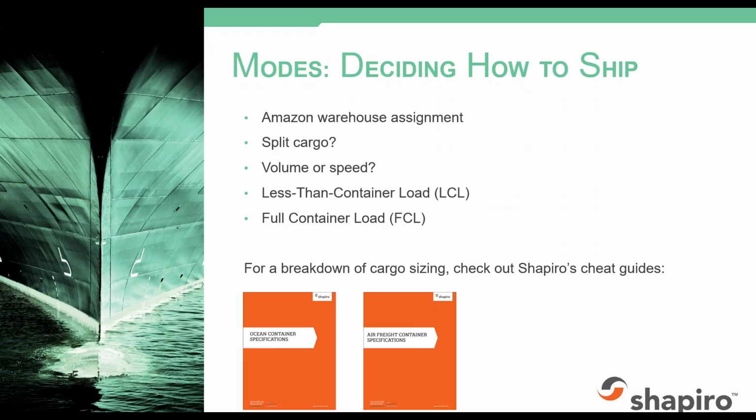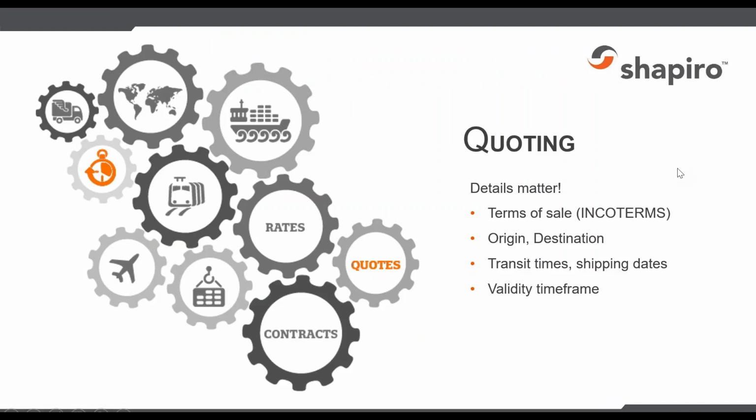Once you know where the goods have to go, and have a rough idea of which method you'd like to ship by, then it's time to get a freight quote. Now that you've heard about all the ways to ship, let's talk about how to get pricing. As long as you're working with an experienced freight forwarder, they should be able to provide you with a few different quotes, should you want to compare air versus ocean, speedy or slow service, that kind of thing.